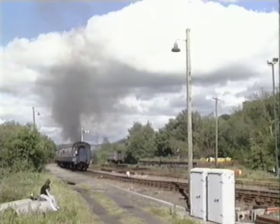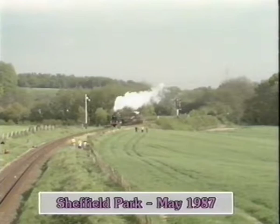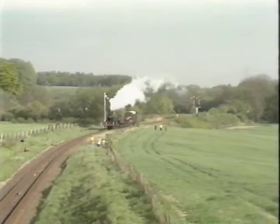The original design of the BR4s is clearly seen on the Bluebell Railway, where 75027 was filmed on a freight train. This ex-Western region engine spent its last years on the erstwhile Somerset and Dorset Railway.